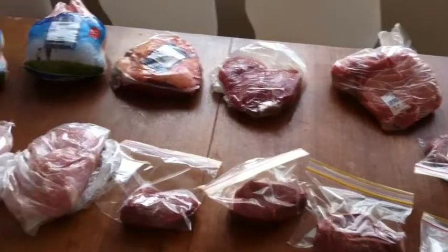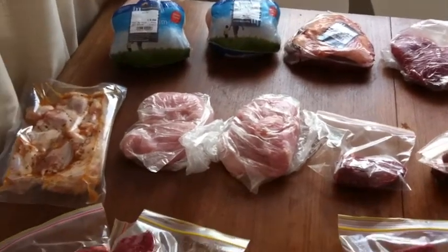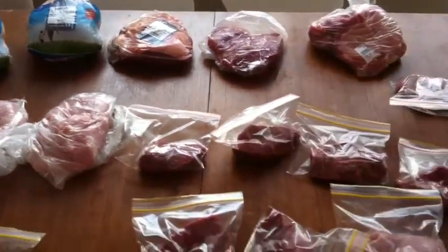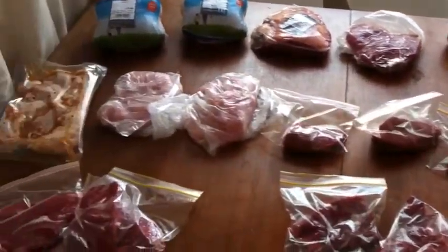Alright, so I've counted it. I worked out, I got 1, 2, 3, 4, I counted it. There's 20 meals there. I spent 120 bucks on it at $6 a meal. $6 for the meat component of your meal. And you got 20 meals there. I mean, you can't tell me that is not the way to go. There you go, that's how you do it.